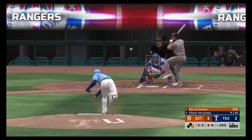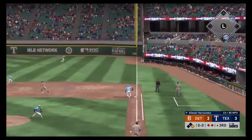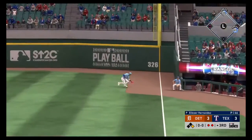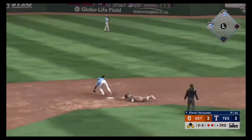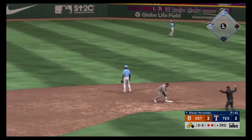Into the box now, Marcus Semien. Ripped down the first base line. And a sliding attempt at first, but this sneaks by him, a base hit. The relay. The throw pulls him off the bag.